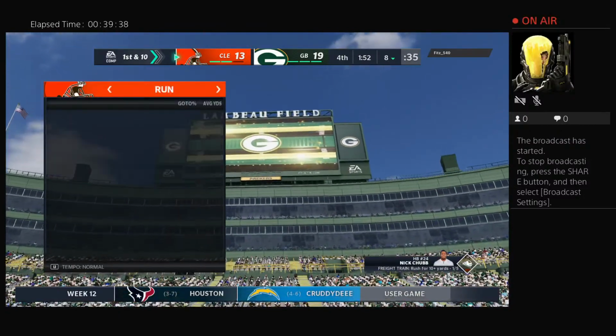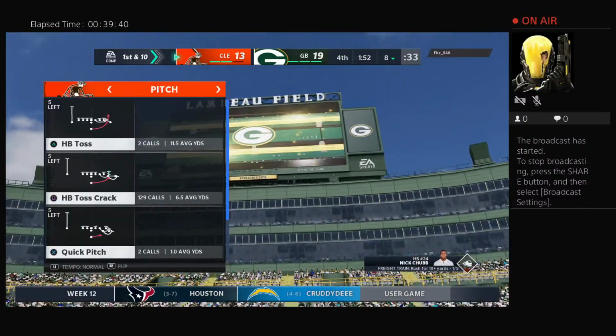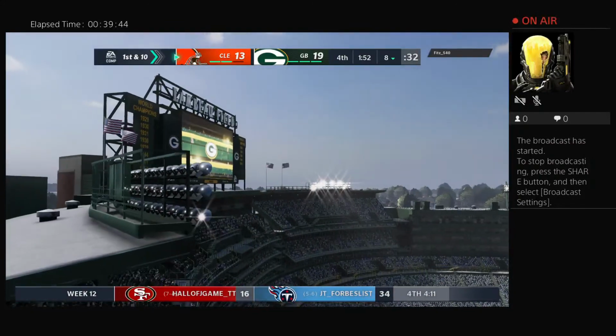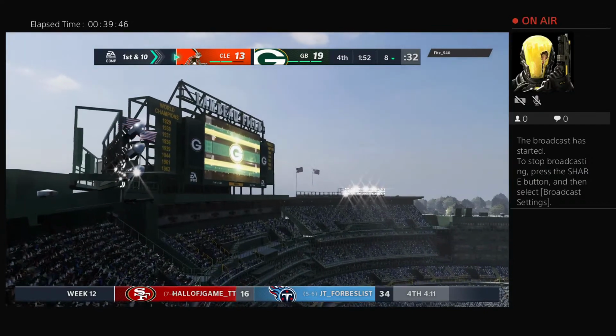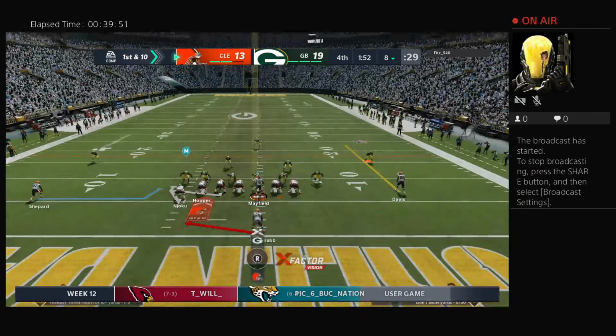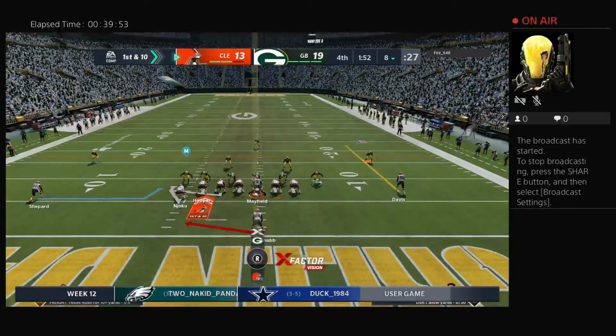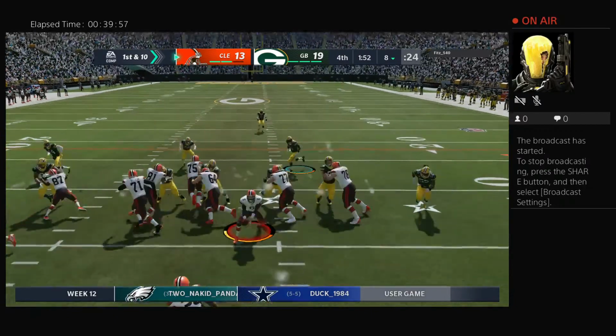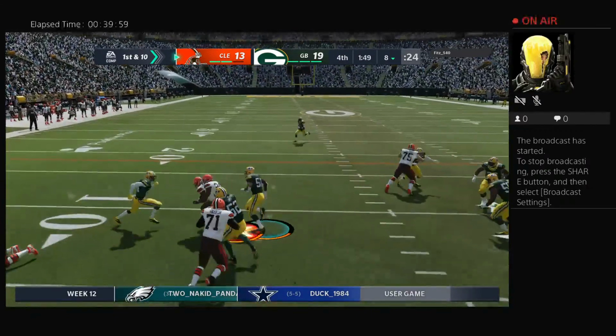Absolutely love the flexibility of these punters. Their leg drive, able to get it way up in the air, and that allows the punt team to get down there and down it inside the 10 because they've had some time. The Browns drive about to get started. And in enemy territory last time through the interception. We'll see what they do on this drive. Can't wait to see how it alters what they decide to do in play calling.